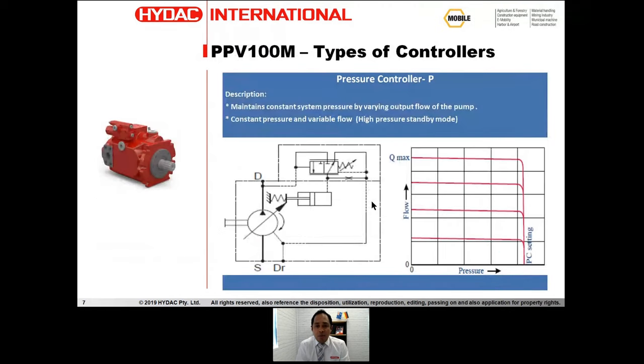The PPV100M will have three types of controllers as a part of the AMR program.